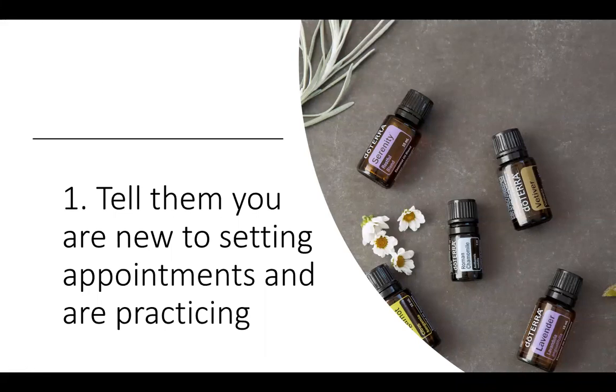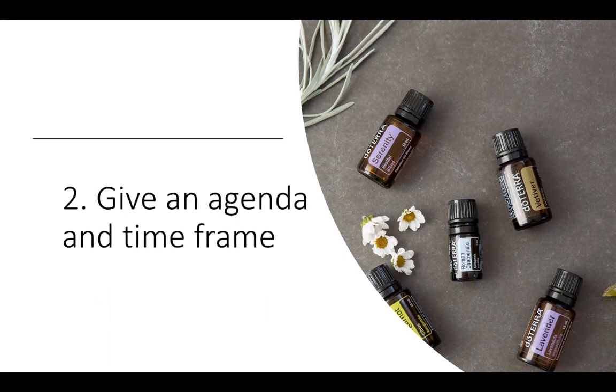So the first thing that you want to do is just to be open and honest. And so you want to add in there, especially if you're new, that you're new to setting appointments and that you're practicing. So that's transparent, that's honest, it's letting them know you're not a professional salesperson, and so that can help improve your schedule rate. The second is to give them an agenda and a time frame.